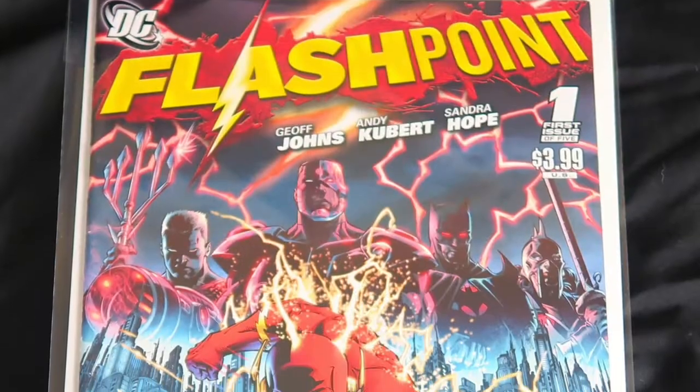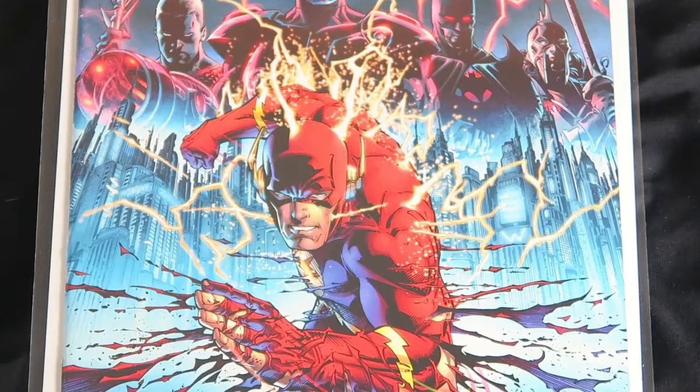What's cool about this next comic book on my cool finds list is that if you're a Flash fan, I did see that they are going to adapt this storyline in the next season of The Flash. The comic book, which I probably just gave away, is this Flashpoint #1. This is just a really cool book. It's a Flashpoint storyline. It's just overall a really cool storyline.